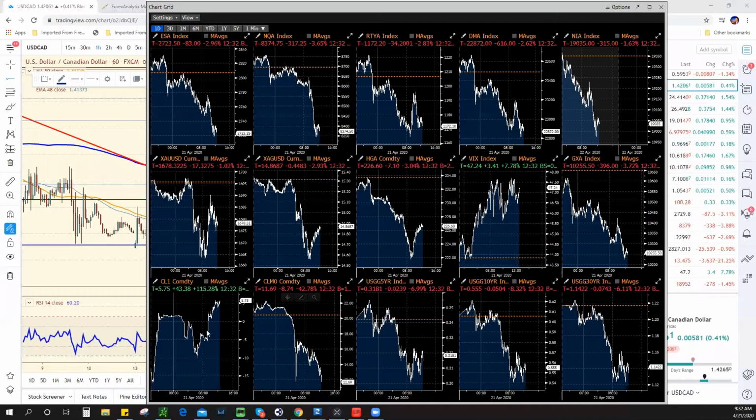Now, the reason why crude is an issue, and here let me pull over that so you can see. By the way, these are the contracts that expire today. This is the May contract. This is the June contract right here. Lower left, right? Here's the June contract, and we're nearing the overnight lows.